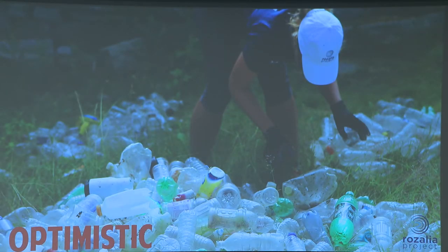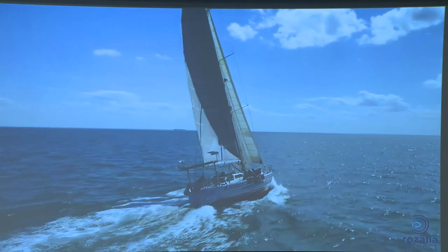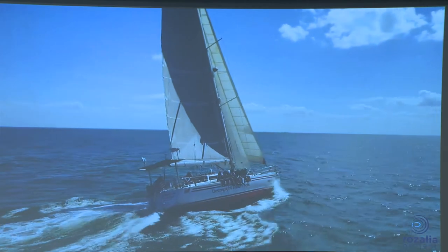We are optimistic. In the face of an overwhelming problem, we are still optimistic because we recognize that the problem of marine debris is one that the collective we made, and we believe the collective we can get ahead of it. And finally, we operate from this 60-foot sailing research vessel.